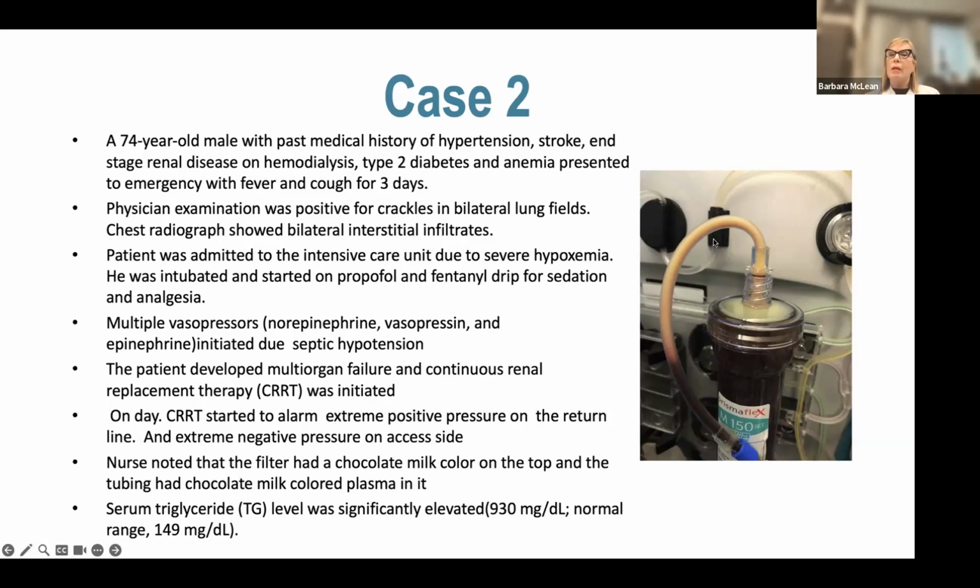This is all lipid. This is a 74-year-old male, past history, hypertension, stroke, end-stage renal disease, on hemodialysis outside of the hospital, type 2 diabetic, not well controlled. He has chronic kidney disease-based anemia, and he comes to the ED. He's got fever and cough for 3 days, got crackles bilaterally, very significant bilateral interstitial infiltrates, admitted to ICU because he's severely hypoxemic, does not respond to a mask, does not respond to high flow, does not respond to CPAP. He's not hypercarbic, he's just hypoxemic, does not respond to CPAP.